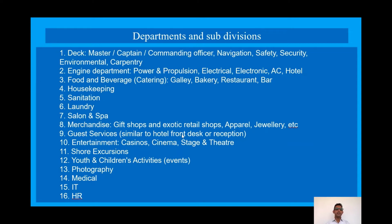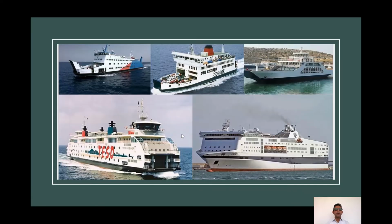but we'll discuss each department in a little more detail in a separate video. These look like again cruise ships or passenger ships. Of course they carry passengers, carry people, but they are not on very lengthy routes. They trade from a few minutes to a few hours, maybe a maximum of a day or two.